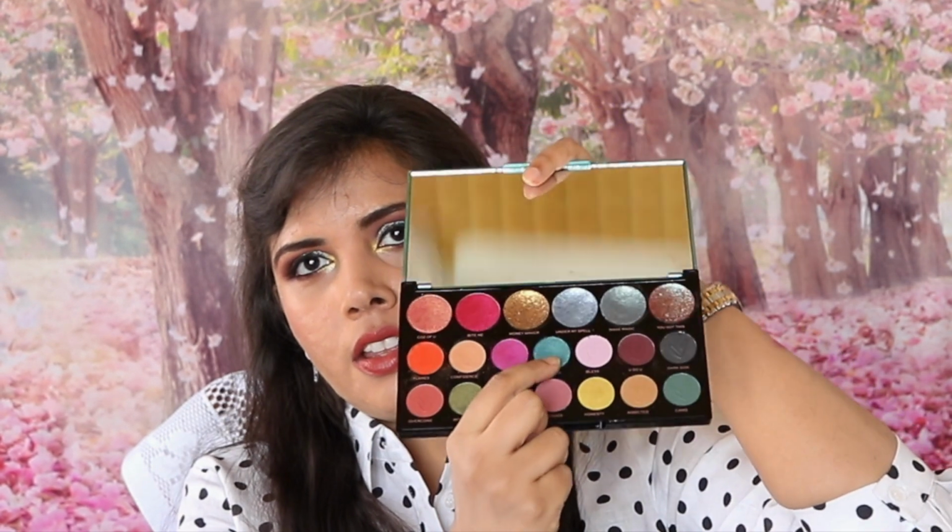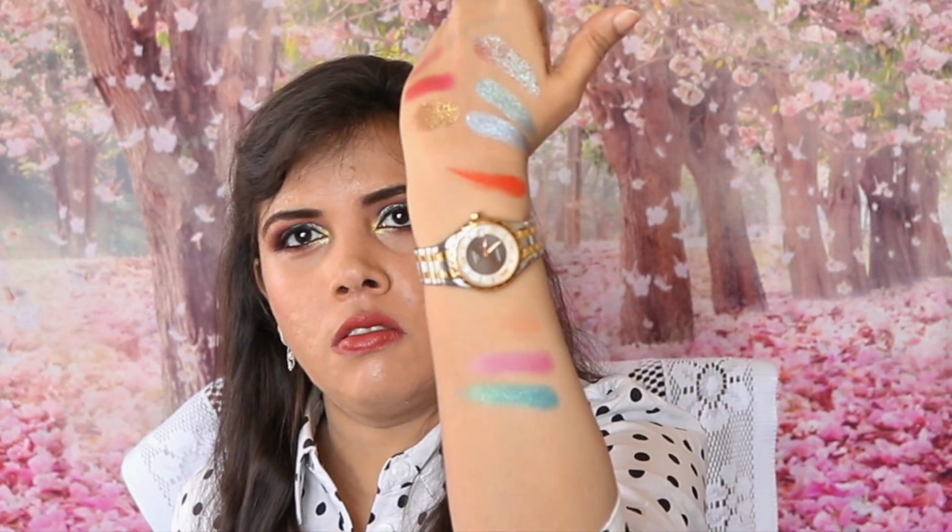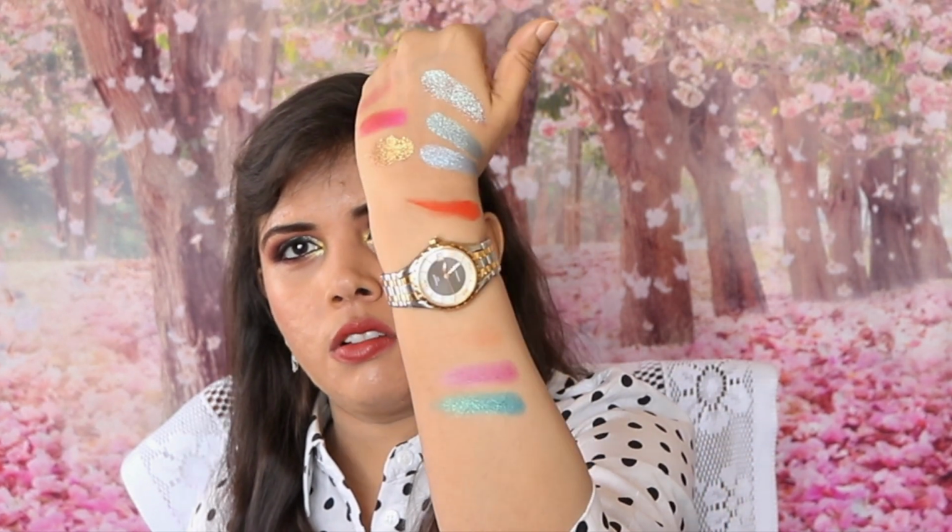The next one is called Self-Made. It looks deeper within the pan, but comes out as a mermaid blue. Yeah, definitely looks deeper. You know, that's not too mermaidy, is it? No, it's actually quite deep.